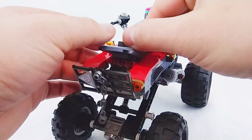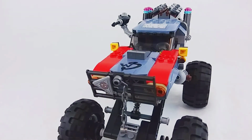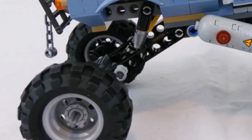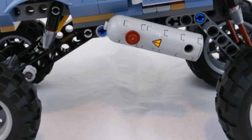The hood of the buggy lifts up and reveals a quad bank of what I'm assuming are rocket launchers, which is awesome. If they had actually used these in the movie, the buggy may have lasted a little longer than it did. The front of the buggy bounces on its suspension. The entire lower section of the buggy here is built primarily on Technic pieces. While the front has working suspension, the rear is static, but it does have those big, beefy tires.